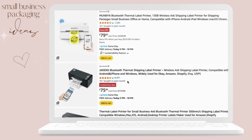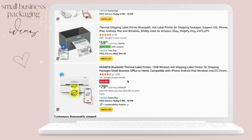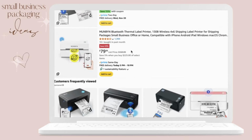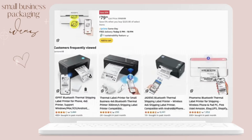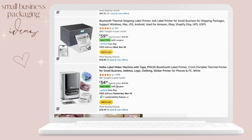For our thermal shipping label printer, I highly recommend starting your business with one of these printers. You can do so many things with it. The one that I recommend is the Munbin printer. It is about $80, so to stay within budget, you can get an off-brand thermal label printer for about $50 to $60. Like I said, our budget is about $150 or less, so let's see if we can keep within that budget.